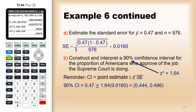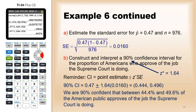Notably, I noticed that my high end is still less than 50%. So this would be evidence that less than 50% of the public approves of the job the Supreme Court is doing. So we are 90% confident that between 44.4% and 49.6% of the American public approves of the job the Supreme Court is doing.